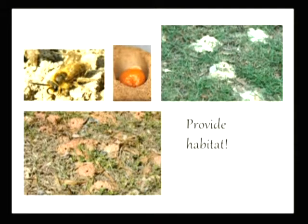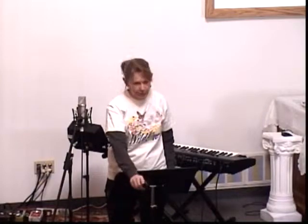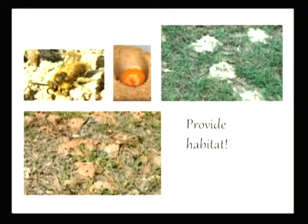They make holes in the ground or they use somebody else's holes, like the bumblebee moves into a mouse or mole hole and sets up house there. If you have sandy soil, usually in the upper right-hand corner, you see all those little sand mounds. In the spring, you'll see them. Those are good bees. They won't bother you. They're fun to watch. They're small.